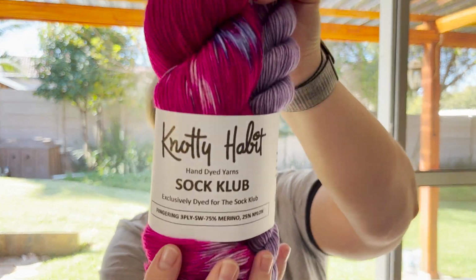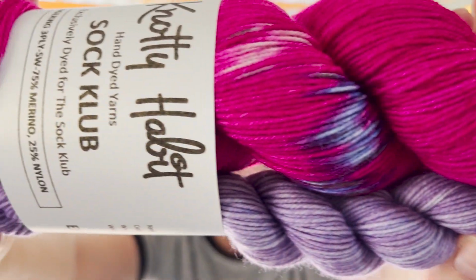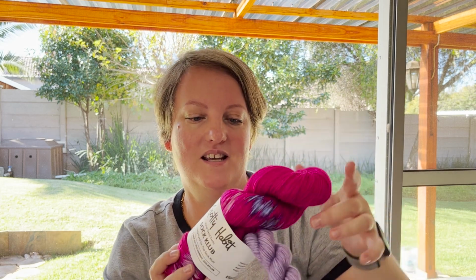And then lastly, but definitely not the least important, the most important is the yarn. Look at the sock set. It is gorgeous. So this is a sock lap, fingering 3-ply, superwash 75% merino and 25% nylon, and it contains 100 gram, which is 366 meters. And this is dyed as clusters.